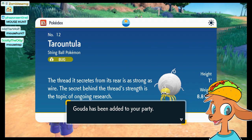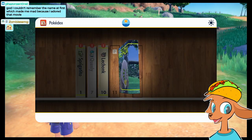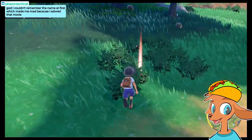Oh, Zarin got it at the same time too. Thank you. Thank you both. Scotty was close. Gouda has been added to the party. It's kind of cute. God, I couldn't remember the name at first. Maybe I'm so mad because I adored that movie. It's a good movie, right? Be fun.